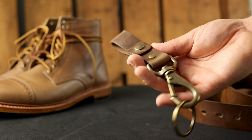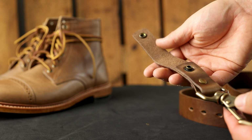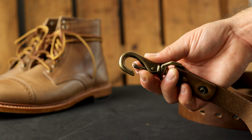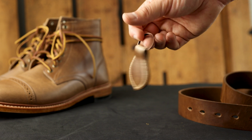And I have another Natural Chromexcel item here for your belt. This is our Keychain belt clip. The top loop here was designed to be looped over a belt. You can undo the snap closure at the top and wrap this around your belt. I actually like to use the clip here and clip this to my belt loop and then hang my keys off the other side. And the last Natural Chromexcel item of the day, this is our key fob.